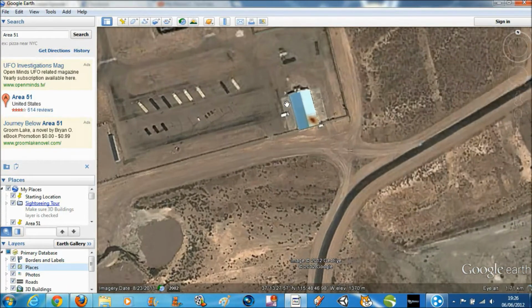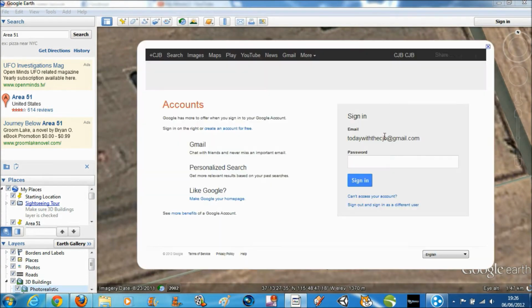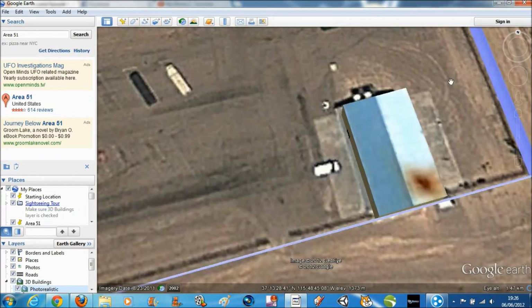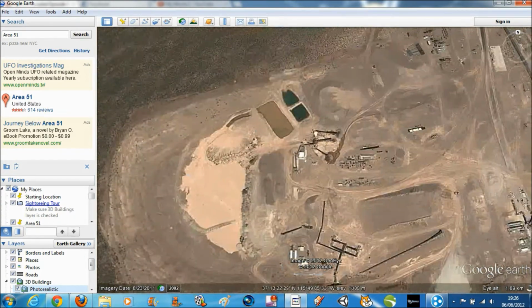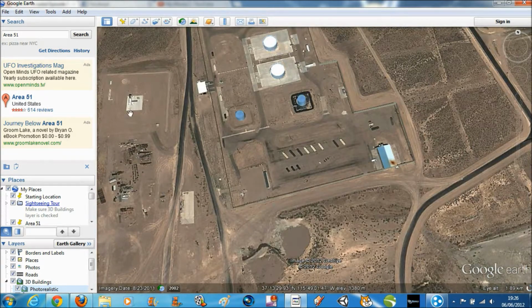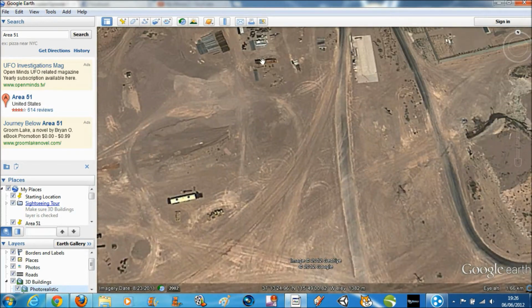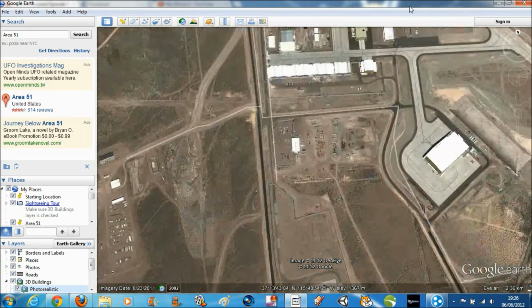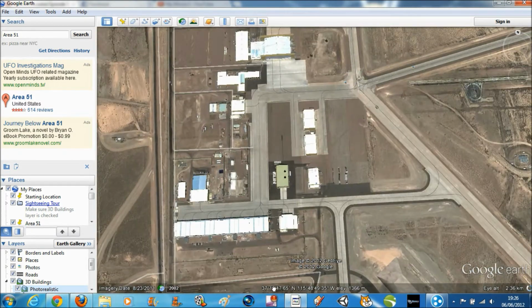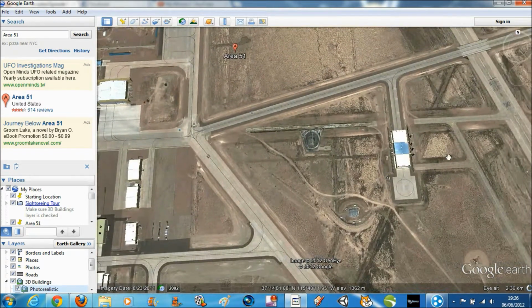Here is, that's a 3D house made by some guy. And there's a few construction things, if you can see, and there's a few hangars. And what? What's this?